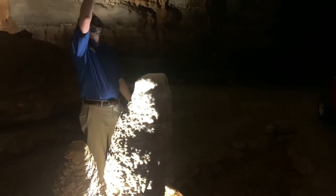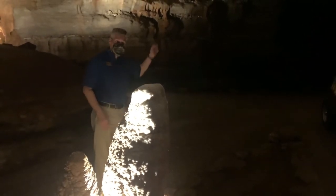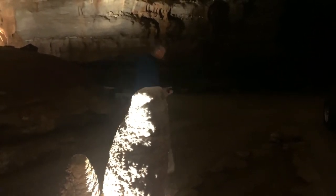Now that's going to be a long time before those touch. But we are trying to keep the cave growing. Let's go up around the corner and we'll see that little experiment station.